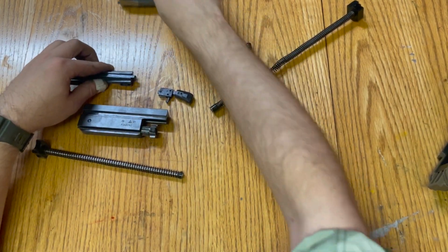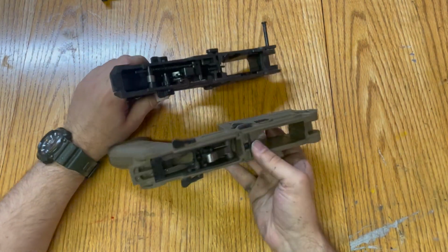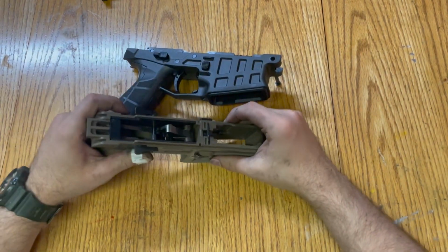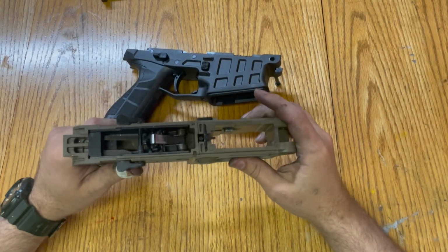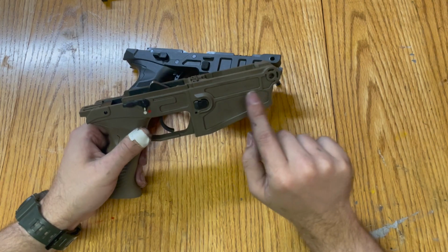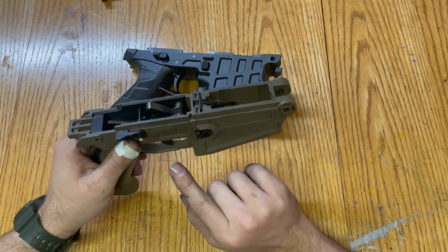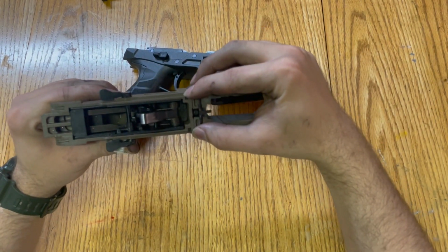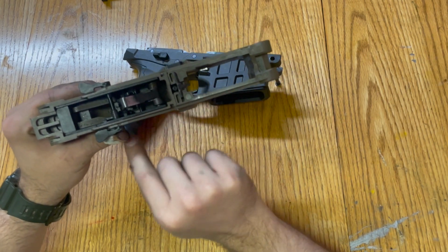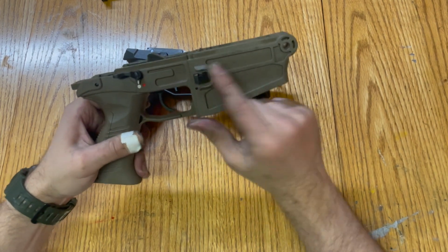Now that those have been gone over, we'll look at the last piece of the puzzle, which is the lowers and the fire control groups. So I'll start with the 805. It is an all polymer lower, however, it's not all one piece. The magazine well and the fire control housing with the pistol grip and the trigger is a separate piece that is slid on with these sets of rails here on the front of the fire control housing, and then it's pinned in place with this pin that's right below the magazine release.